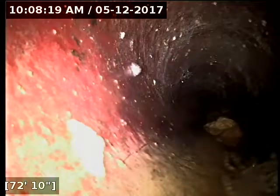I'm having a difficult time pushing the camera much beyond this point here. I don't know if it's due to some turns or just obstructions in the line. It looks like another huge root intrusion here about 73 feet out.